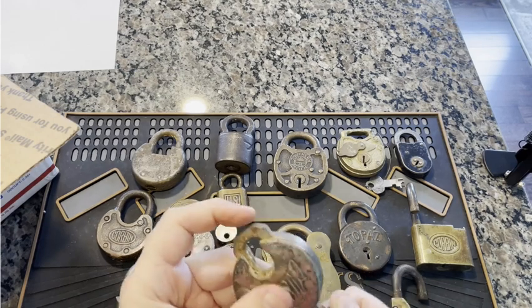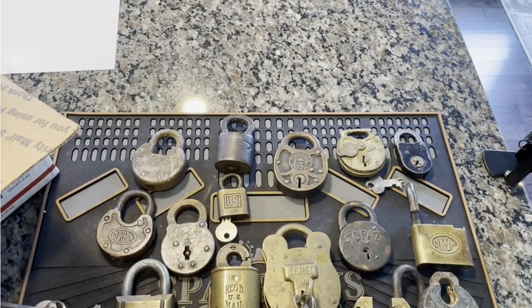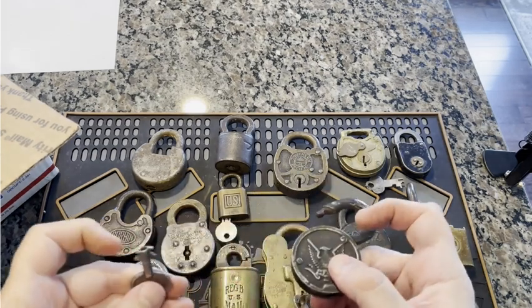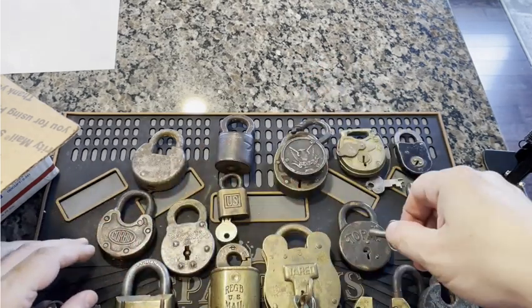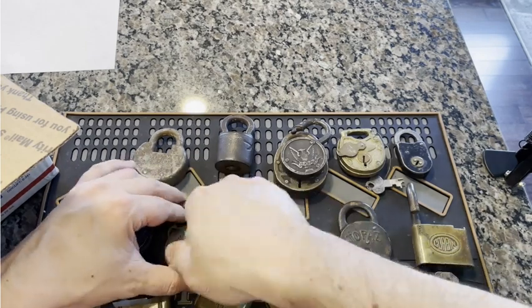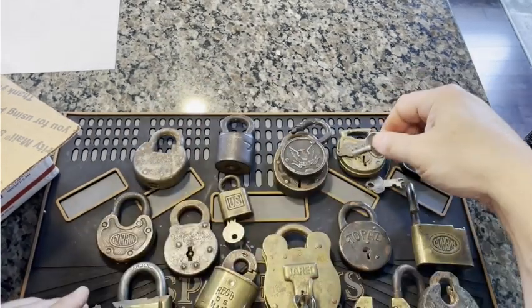So close to opening. Okay. More. Now this one, there is a key for it. Oh, is that it? No. Oh, does this key go with this? No. Nope. This key goes with another one. I can tell by the shape that that's not quite it.